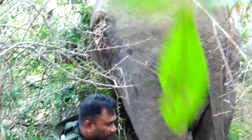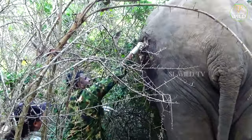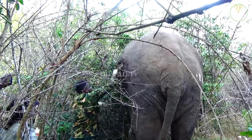The vets will do several more rounds of treatment until the elephant is cured. Continued treatment will help bring the elephant back to normal. The officers are leaving today after the delegation is over. The elephant is also slowly moving towards the forest.